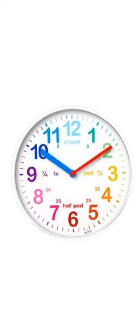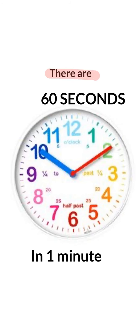Let's count 5 seconds as we point to each of the numbers. You can do this with me. 5, 10, 15, 20, 25, 30, 35, 40, 45, 50, 55, 60. So did you see, by counting in fives, I got 60 seconds when I got back to the top. So in 1 minute, going all the way around the clock, there are 60 seconds. It doesn't matter if I count each individual second or if I count up in fives. There are 60 seconds in 1 minute.